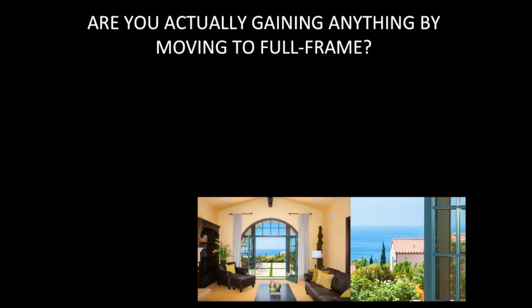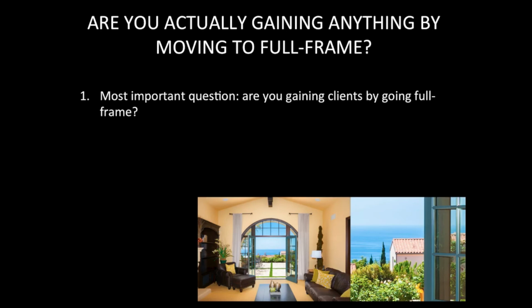So are you actually gaining anything by moving full frame? The most important base question you need to ask yourself is, are you gaining clients by going full frame? Because we're photographers, we're in business. That's the whole point. Are we gaining a certain segment of our clients by going full frame? I think that's the important question, all right? And we're not, okay? We're not getting clients because we have a full frame camera. Nobody's getting a client because somebody sees a picture and says, oh, that must be a full frame, I'm going to hire him. That's just not happening, okay? You're not gaining clients by going full frame. Just get it in your head, you're not, all right?